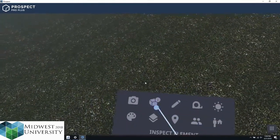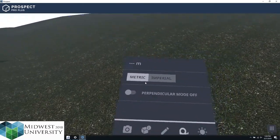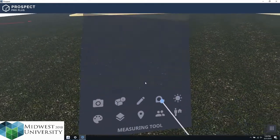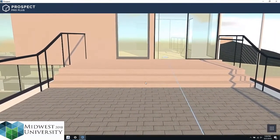Thank you. The next tool that we see there is that sun settings tool that we looked at in scale model mode. Kind of works the same way here. The measuring tool. Skip over that one. So you can obviously measure all of these distances in Revit, but having this measuring tool in VR is a really great way to confirm the scale of certain things.